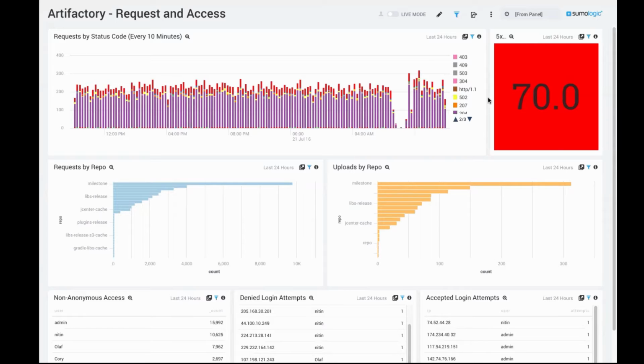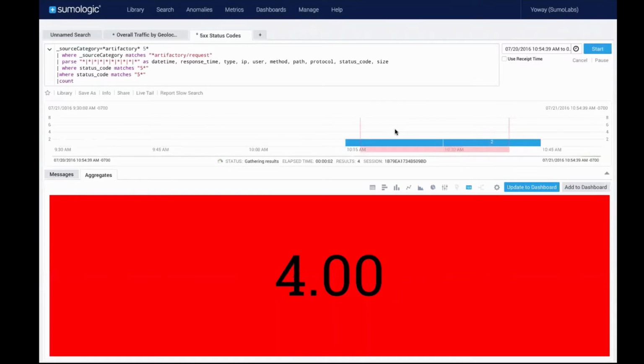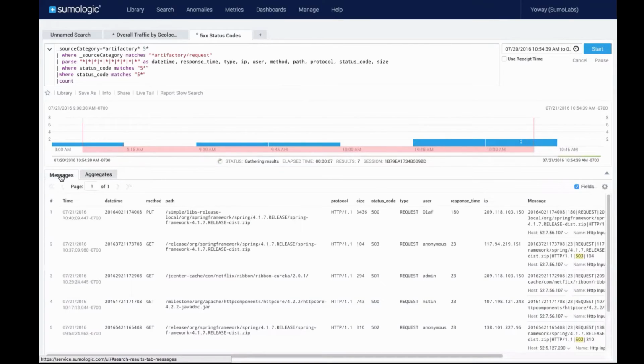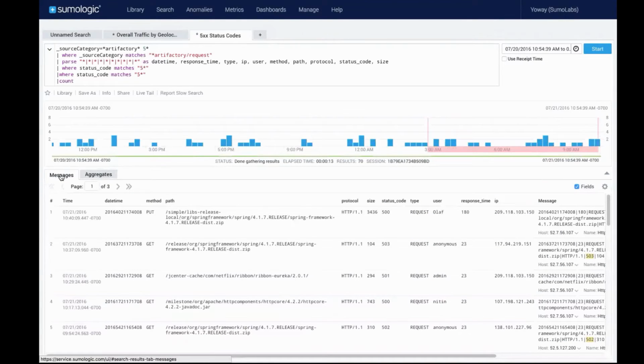Yeah, absolutely. So as you pointed out, this is the panel over here in red, and it's showing me essentially 70 500-class errors in the last 24 hours. So what I'm going to do here is click on this panel, and you can do that with any panel that you want to drill down into. Again, it takes me into the search interface, it reruns the query, and then I can go into the messages. There are two tabs there: the aggregate, which shows the aggregates, of course, and then the messages, which shows the raw messages underlying that particular query.